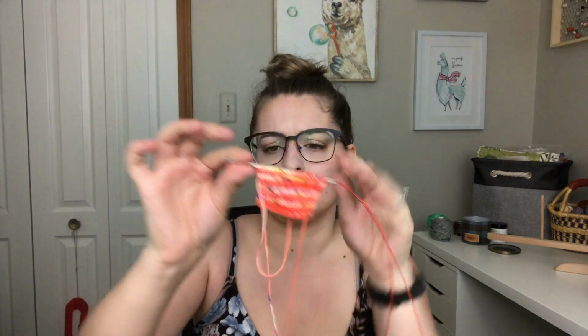And I have basically just got the ribbing done on the cuff for the second pair. So, tangly yarn. Yeah. So the cuff is done, and I will start on the patterning soon-ish if I feel like it.